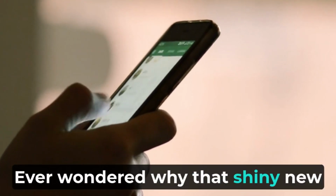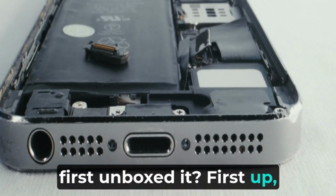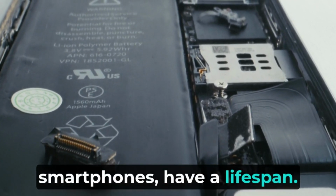Ever wondered why that shiny new phone seems to lose battery life faster than it did when you first unboxed it? First up, lithium-ion batteries, the powerhouse behind most smartphones, have a lifespan.